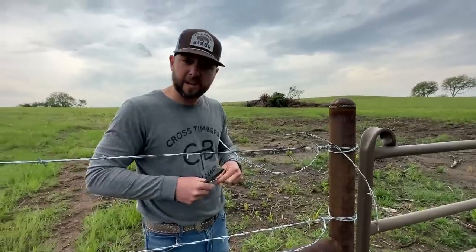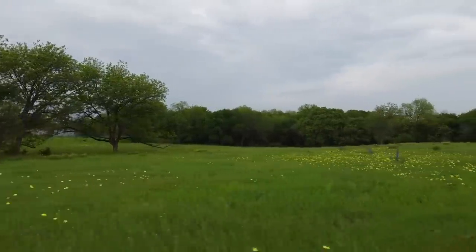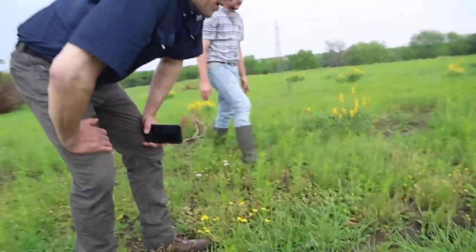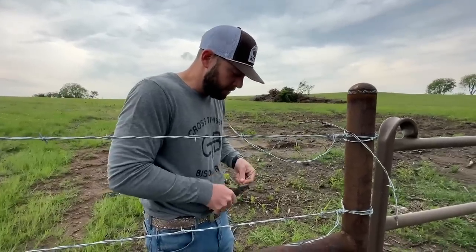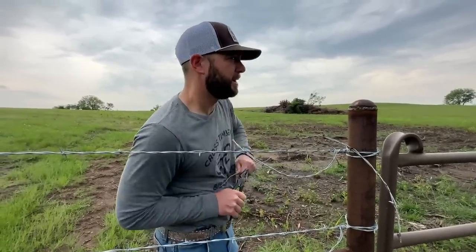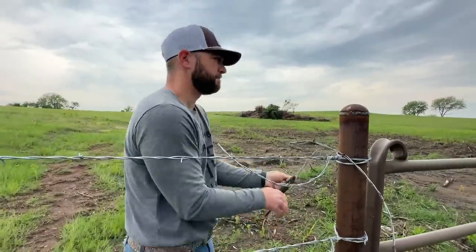Y'all, this is the hay meadow behind us here. Last year we cut hay off this, but what we're doing is actually tying up some gates real quick. We've got Ethan and Cole Fagan out here, and our good buddy Cole Meager from Meager Media out here with us, and Marissa behind the camera. And what we're doing is we're just going to tie these up real quick. I don't have holes drilled in the pipe, and we're going to do a pasture party release for the hoss herd.